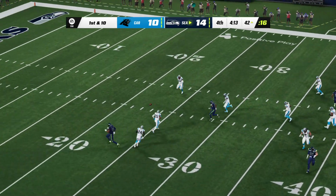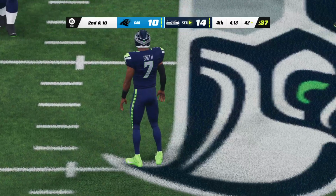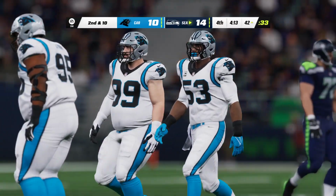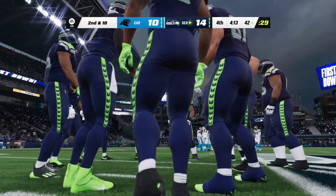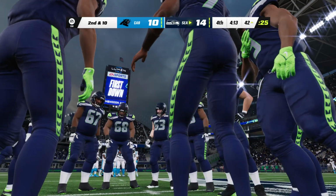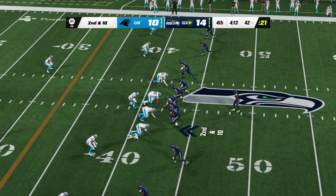On 1st down, over the middle, and it's incomplete. The intended receiver, Marquise Goodwin, but it's going to be 2nd down. That was well defended. They clamped down on every available receiver. Just got to give the win to the defense on that snap. Smith, an incomplete pass on 1st down. Now it's 2nd and 10.